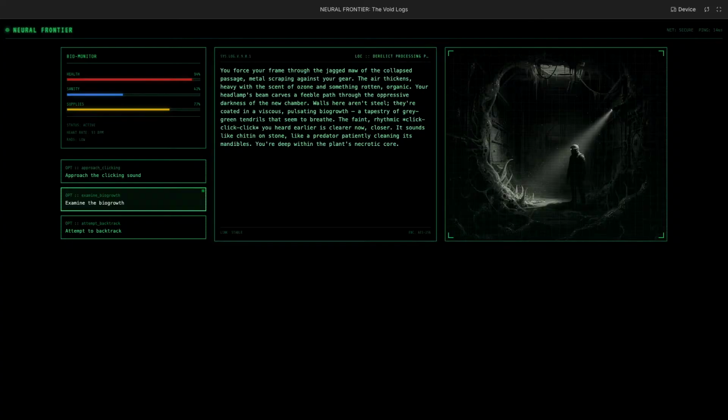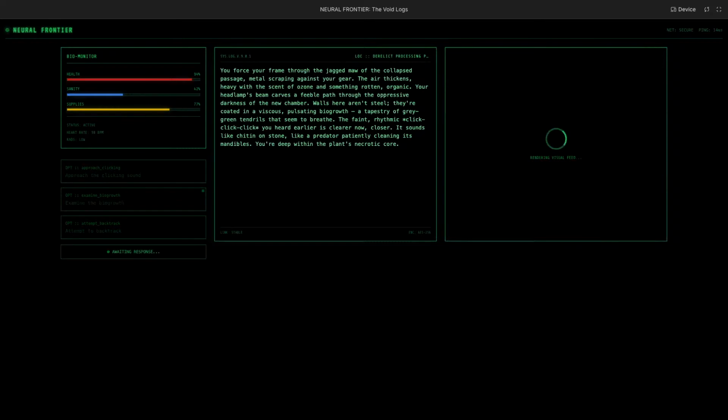Walls here aren't steel, they're coated in a viscous, pulsating biogrowth, a tapestry of gray-green tendrils that seem to breathe. The faint, rhythmic click-click-click you heard earlier is clearer now, closer. It sounds like chitin on stone, like a predator patiently cleaning its mandibles. You're deep within the plant's necrotic core.